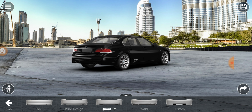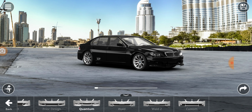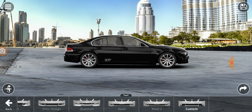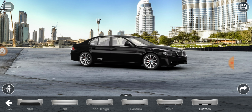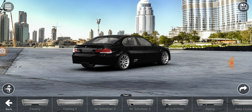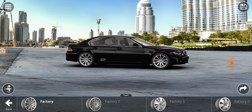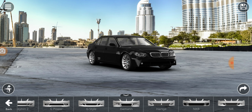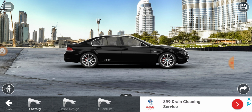Quantum looks, doesn't look too bad. Quantum. Custom. Custom. You know what? I'm just gonna leave everything stock. Like that? No. Factory 2. Yes. I'm pressing that button. But anyways, Factory 2. I honestly don't think that none of these builds be looking all that.